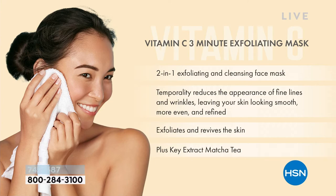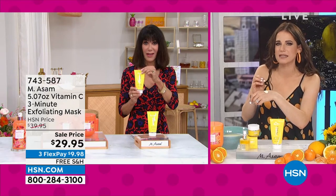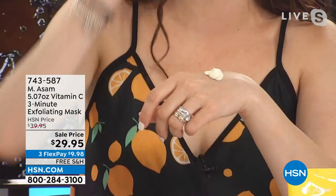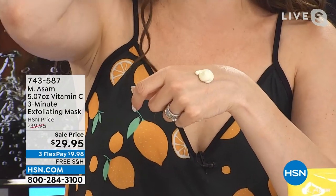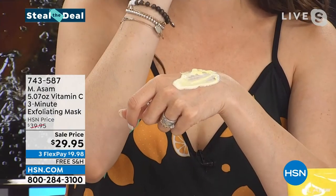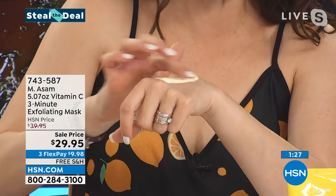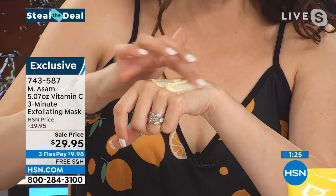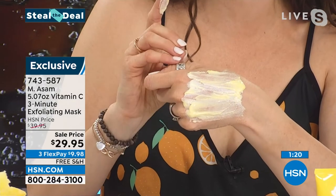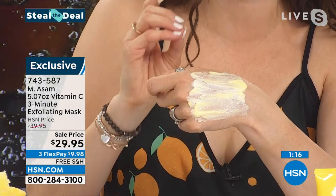Exactly, because it temporarily reduces the appearance of fine lines and wrinkles, and especially enlarged pores. Yes. Oily skin, if you have oily skin on your forehead, nose, or these little black thingies on the nose, you know what I mean? You can use it as a quick exfoliator, or you leave it on for 3 minutes and use it as a mask.